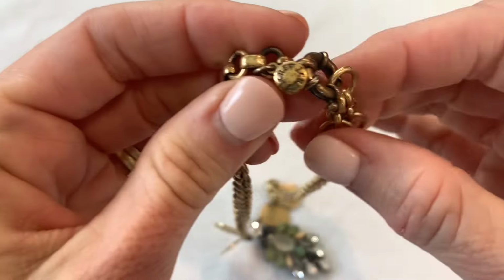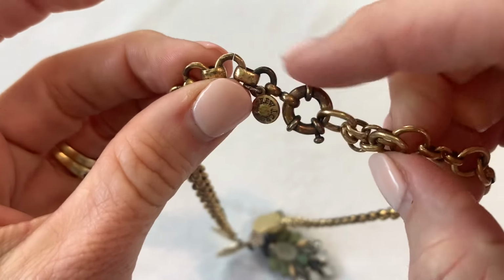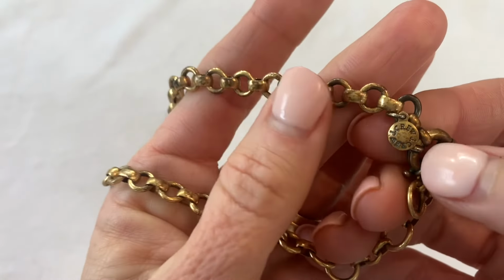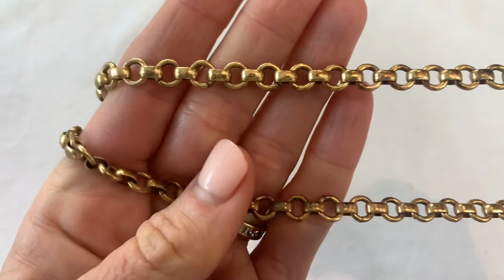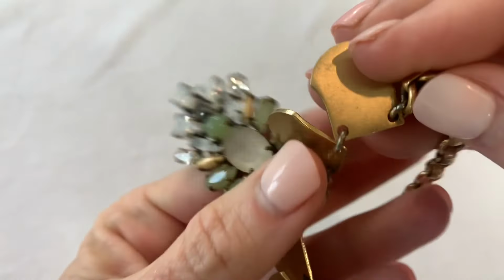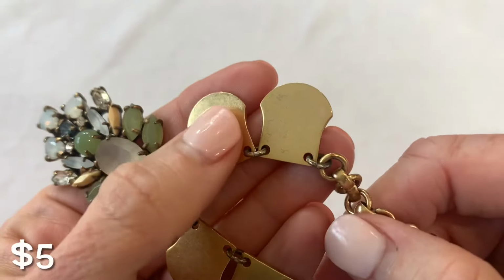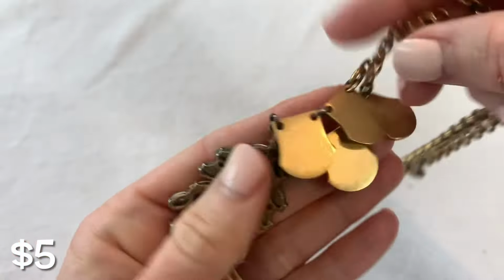Okay, we have J. Crew. Let's look, because a lot of the times there is some darkening, and that does happen in these J. Crew pieces. But it looks like it's mostly up here at the top. A little bit of scratching. All of the rhinestones are there.